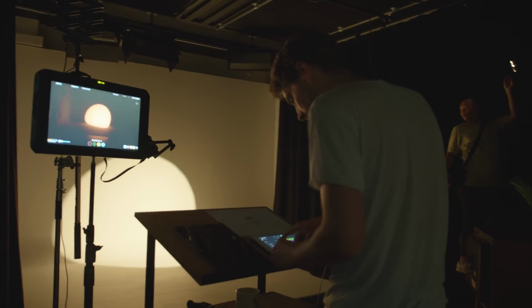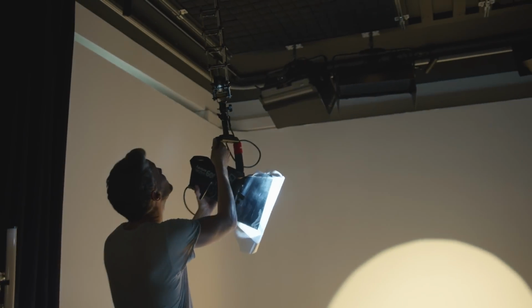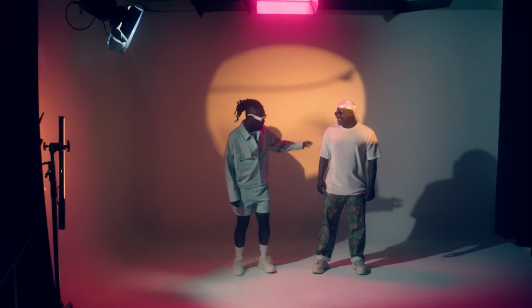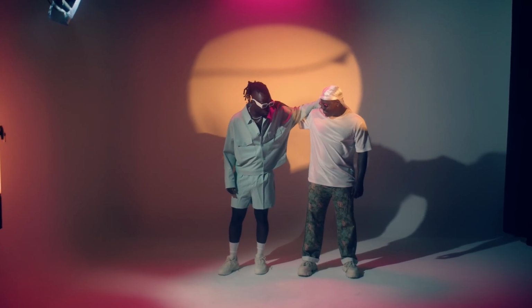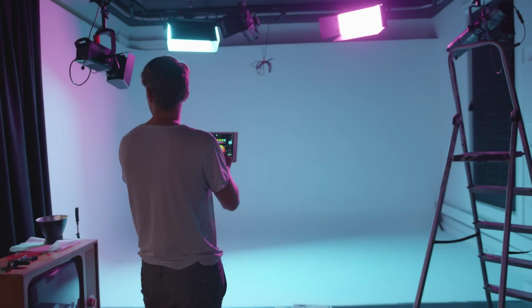And it was so easy to just change one mood to another because we have the lamps in the ceiling and we have all the equipment in the studio. We can just change modifiers, we can change the different lamps, and we can control everything from the app Sidus Link on an iPad. So we could turn off the lamps, make it brighter, make it red, make it blue, anything. So really quick setup, and that fitted this music video very well.